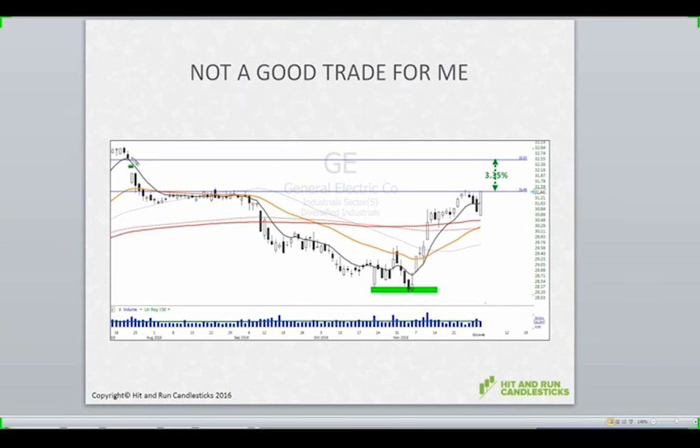I'm going to come up here. I'm going to mark where my target direction might be, and it would be to fill that gap. It's only 3.5%. Now, there are people that would want this trade for 3.5%. Hey, I get it. GE is a great company. If you want to marry it, that's fine. Get married to it.